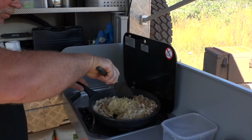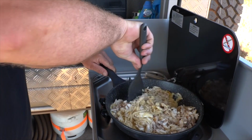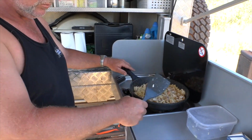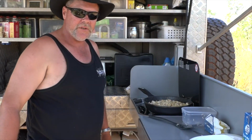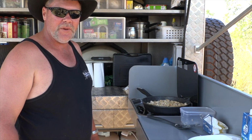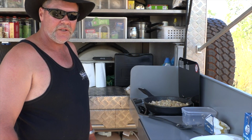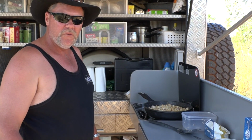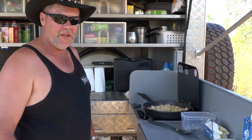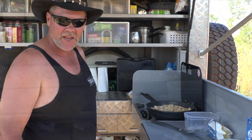Smells fantastic. Aromas coming off this, smelling pretty good. We've cooked the fish in a bit of butter and garlic powder. Pretty easy, you can smell it all coming through. Put some salt and pepper in the egg mix as well. And it's smelling very good. It's making me hungry, starting to salivate.